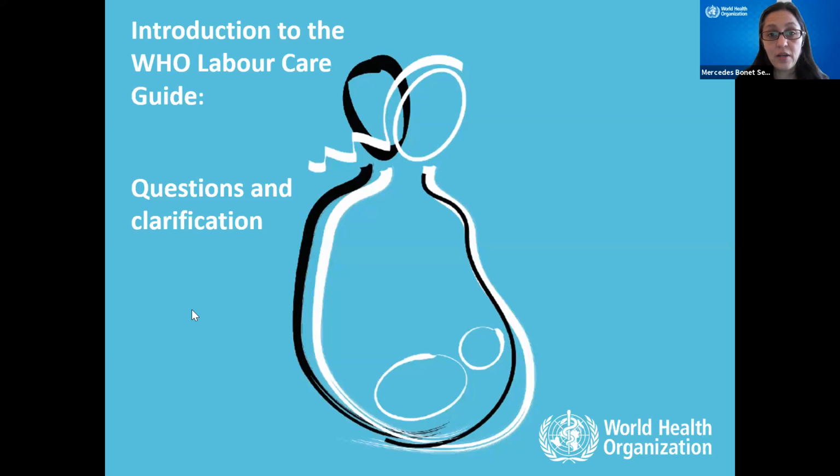In terms of translations, the tool is already translated into Spanish and French, and we will soon be publishing the user manuals also in those languages. We have no plans at the moment for a translation into Portuguese, mainly because it's not a United Nations official language, but we can certainly work with our colleagues in the Afro office and see how we can ensure that this is available, as we understand that it's important for introduction in a number of countries in the African region.